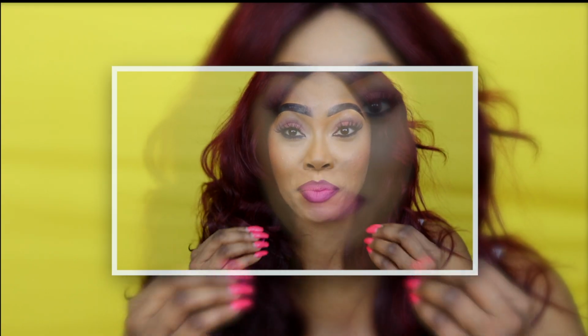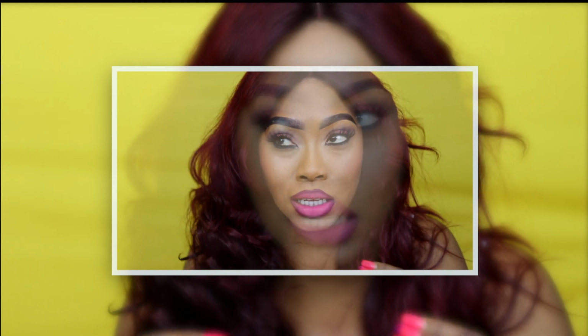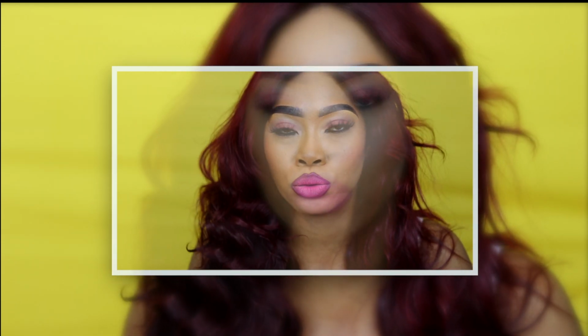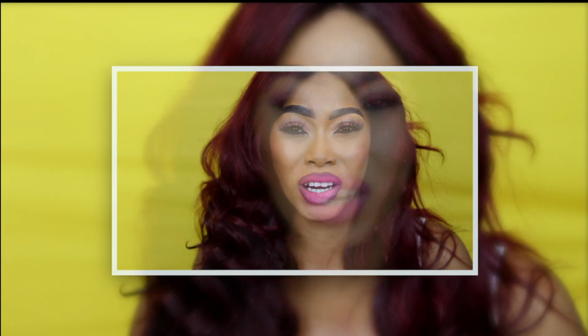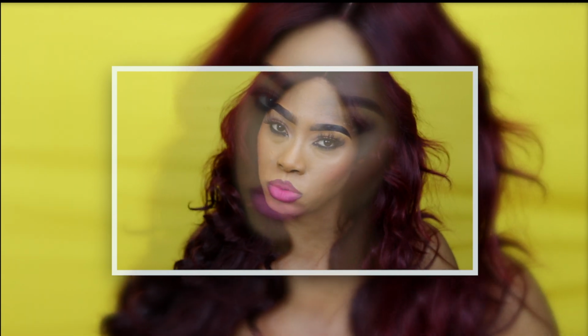Even the eye pencil that I used is a Davis eye pencil. Davis eye pencil in Lagos is maybe 50 naira. I wanted to show you the technique to achieving flawless makeup without using very expensive products. I don't know if you understand what I'm trying to say.